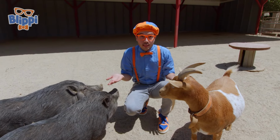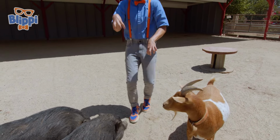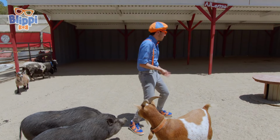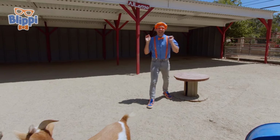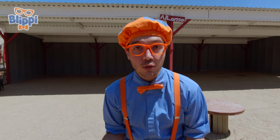Goats are really cool because they're really great climbers. Ooh, they can climb up all types of things and hop up on stools like this. Yeah, they can just climb on up, no problem. Hey, do you know what a little goat is called?